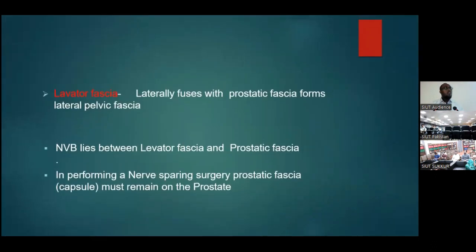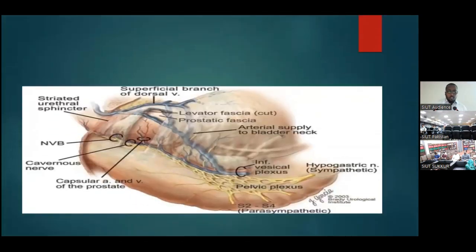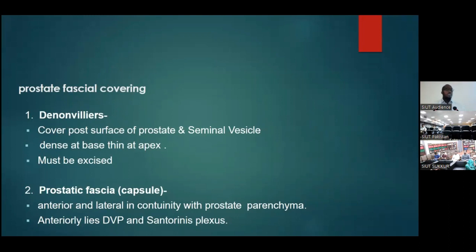And there is one fascia you mentioned just compared. Yes, sir. Denonvilliers' fascia. Previous one? Yes. And what is the surgical importance of the fascia of Denonvilliers? There are two fascias associated with the prostate. Posteriorly, as you mentioned, the fascia of Denonvilliers, and anteriorly another. Yes. What is the importance of the fascia of Denonvilliers?